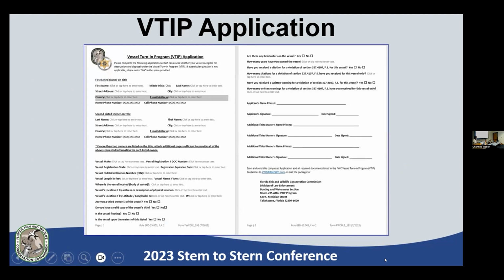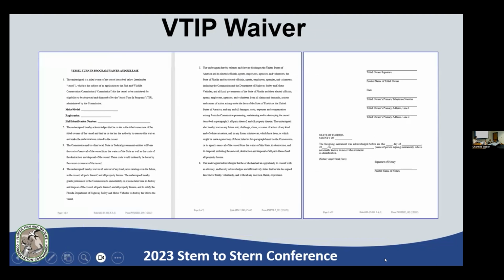This is a VTIP application. It's pretty easy, a 2-page application that just asks for their name, and if there's anyone else on the title. So if there's 2 people on the title, both of them have to sign the application. Information about the vessel, their signatures, what kind of infractions or citations or warnings they've received, and then where the boat is located. We do have people that live in North Florida, but their vessel's in Monroe County, so that could change too.